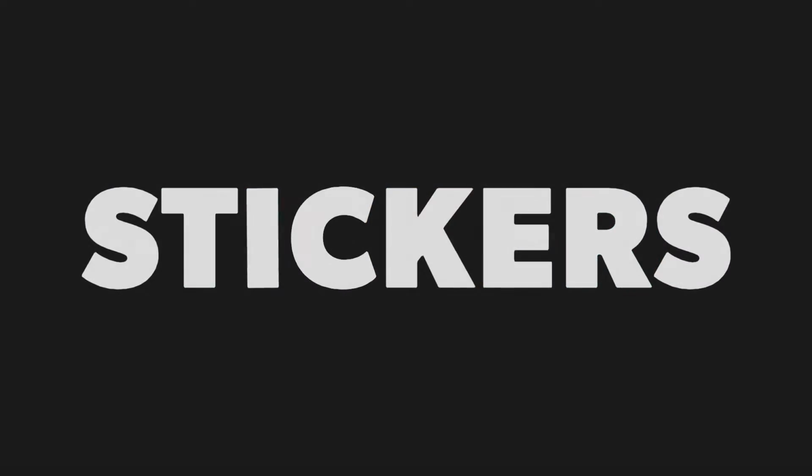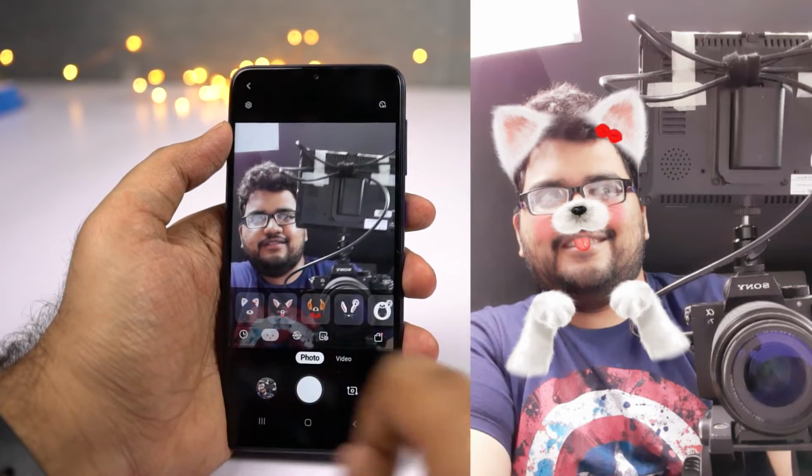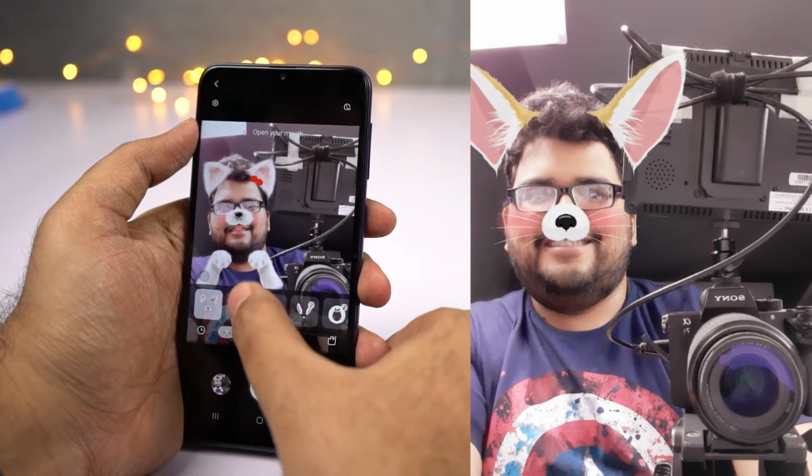Next we have AR stickers. Using this feature, you can put different kinds of stickers to your face in real time and then take pictures with it. It's a pretty cool feature, and the amount of stickers you have depends on the phone you're using.